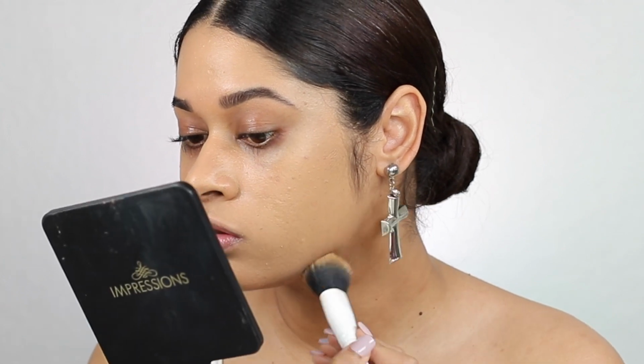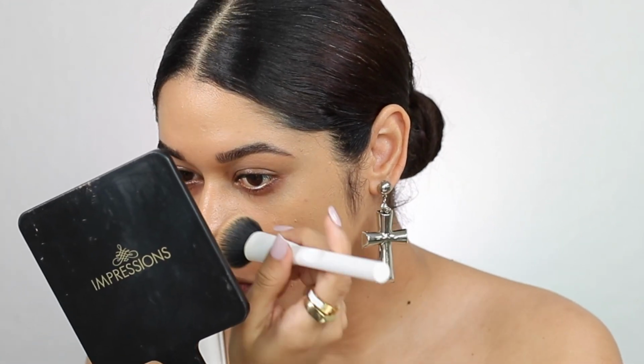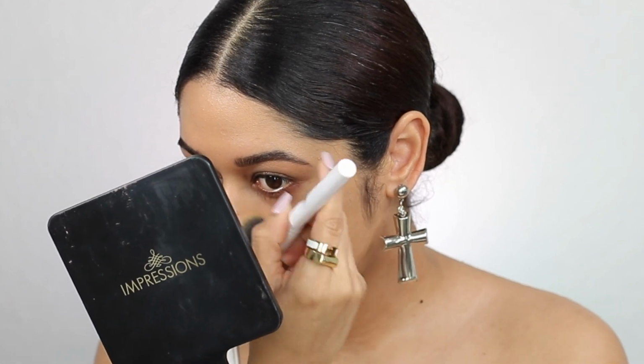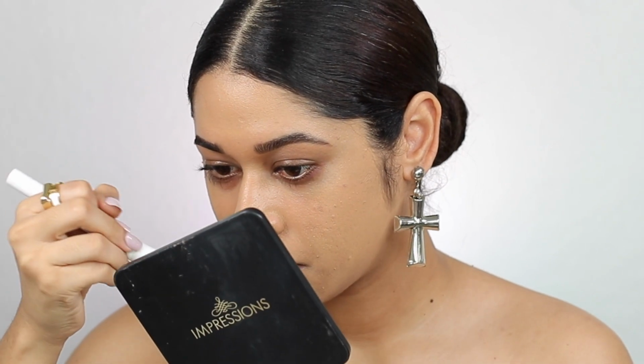A hot mess. It's in my pores. It's literally making my pores look bigger than they are. It's not blending right. What is going on? The color is not the problem now. It's the actual foundation. Girl, what is going on?